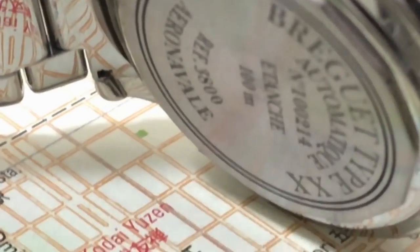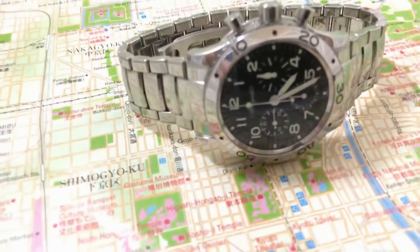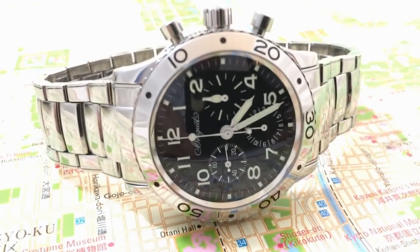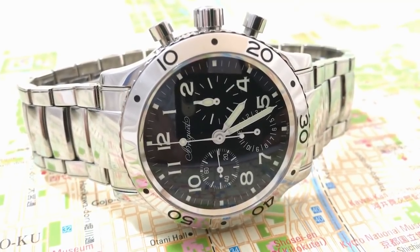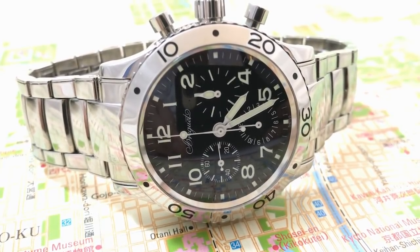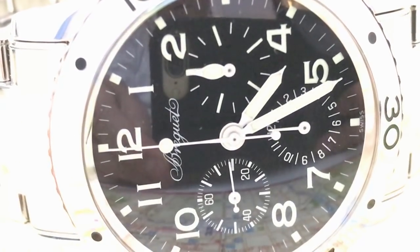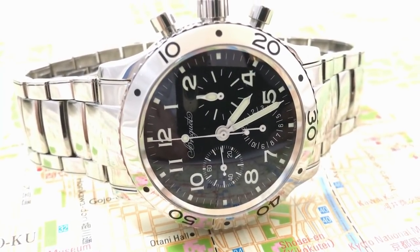A beautiful engraved case back explains the Breguet story of this wonderful timepiece. The Breguet Type 20. That's right, the Type 20. It was a reference to Breguet's military supply contract. The French Naval Air Force, the French Navy, wanted a piece for their pilots. And they requested a flyback chronograph. Breguet supplied them with this type of beautiful timepiece.